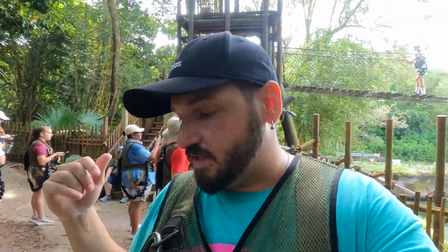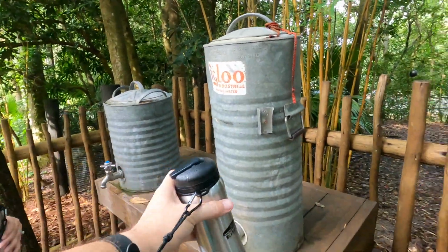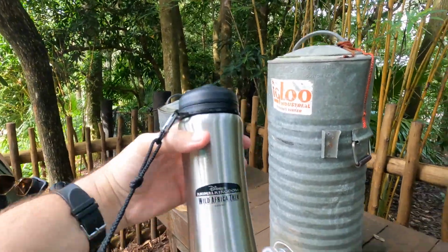So we just crossed the bridge, and on the other side waiting for us, they do have some cooling towels, although these aren't really very cool. They're more like chamois. Oh, we get them wet. That's what we do. I don't know what we're doing. Just pat. But they also have water refill, so we get to keep these cool water jugs too.